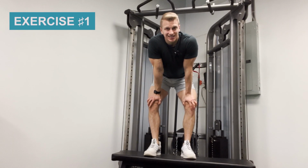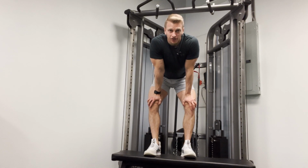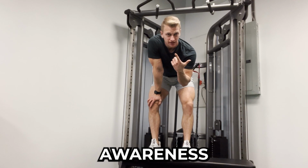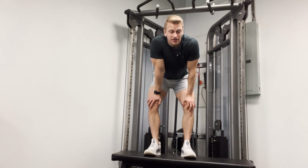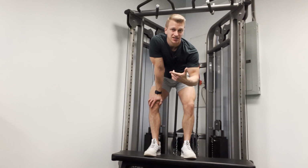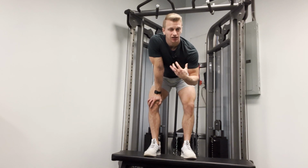The first exercise is a hanging dead bug. Now, really what this is all about is improving awareness of the pelvis and improving awareness of breathing. When someone is stuck in a big posterior pelvic tilt pattern, chances are their awareness of the pelvis is going to be significantly limited, and also their breathing patterns are not going to be normal. So in a hanging way, it just drives a ton of extension and allows us to get more motion, which helps them really understand the pelvis and the rib cage.